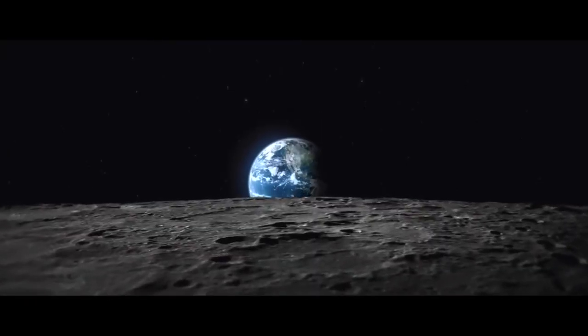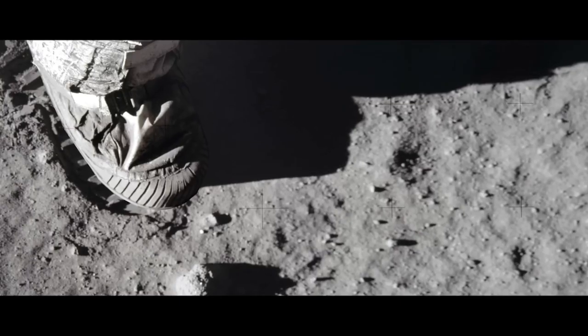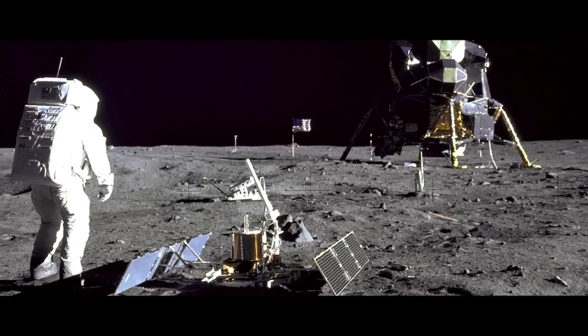On Earth, a treaty is signed to preserve culturally significant sites of lunar history. The Tranquility Base and the first footprints are listed as historical sites and are protected from nearby landings that would destroy the areas with lunar dust.